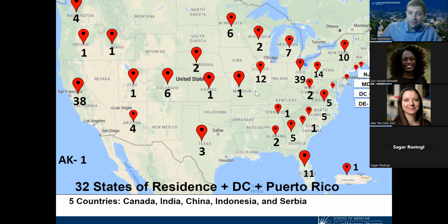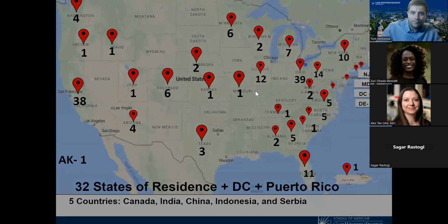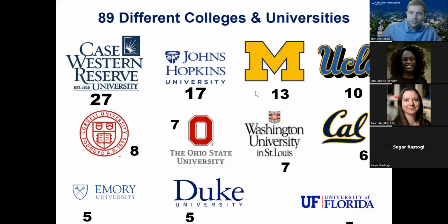But admission tuition is the same across the board. Case is a private school, so admission tuition is all the same. We're about 20% out of state. Or I'm sorry, 20% in state, 80% out of state. I just misspoke there. I apologize. 80% out of state. That's just the way the numbers fall.